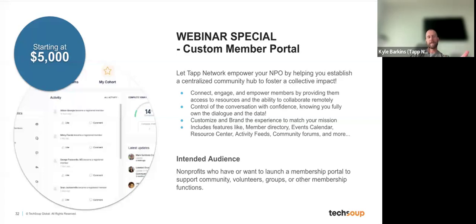The intended audience for this is nonprofits who either want to launch a membership portal or support community, volunteers, community groups, or other membership functions. As I said, maybe you're trying to dip your toe in, or you already have an existing membership base and you want a better way to manage them online.